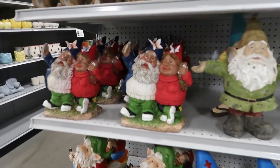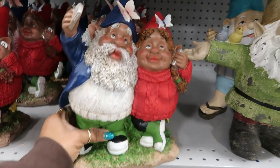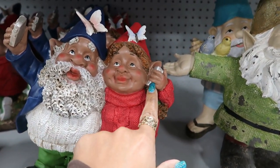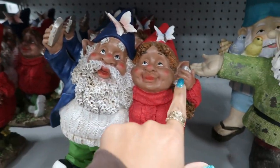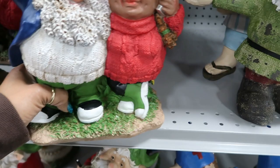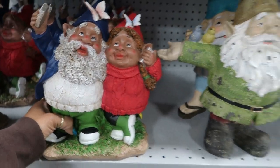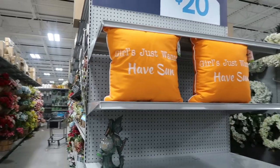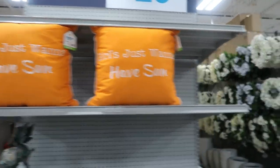Oh, look at that. The little gnomes. What she got up to her ear? Her cell phone? He taking the picture. It looked like she got her phone up to her ear with her foot crossed. This is cute. $40. And the little nurse. Girls just want to have sun. Those are 20.